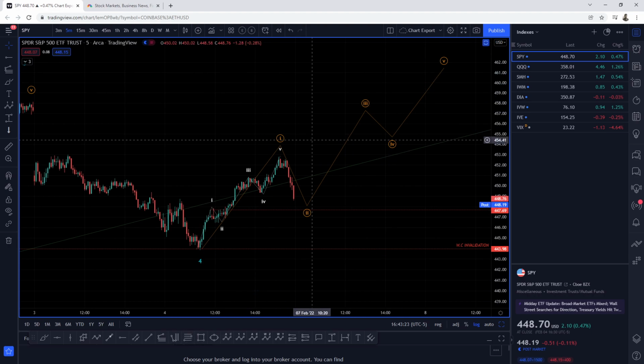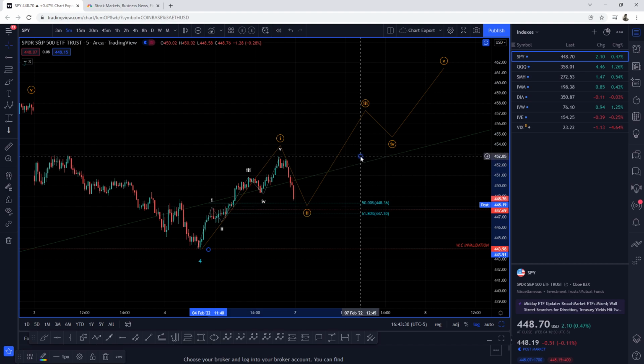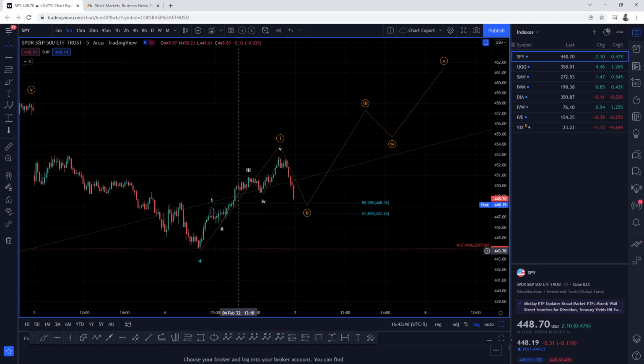So in order for us to understand whether or not this is going to validate, we must take a retracement from these lows to these highs, and see that anywhere between the 50 to 61% retracement could be our zones of support to start heading on higher.